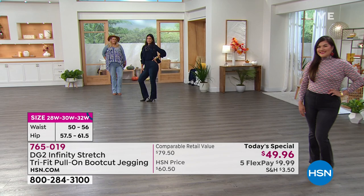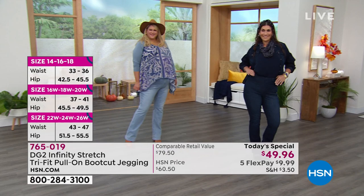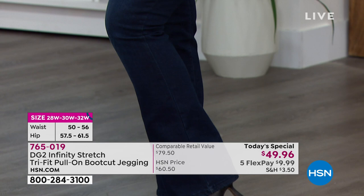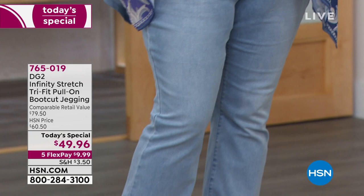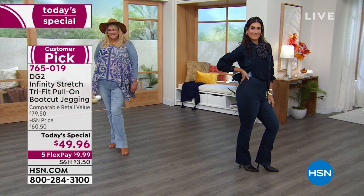And you will say to yourself, okay, when is the next infinity stretch jean coming out in a skinny? I want that next. Well, it will take us, sad but true, one year to fill a reorder on this. But why? Because there's only one mill in the entire world that will weave this fabric for us, and it takes time. So I have to be perfectly honest. If we do infinity stretch again, and really based on the success of today, I'm sure we will, and I want to bring you an ultra skinny in infinity, it will not come out until next September.